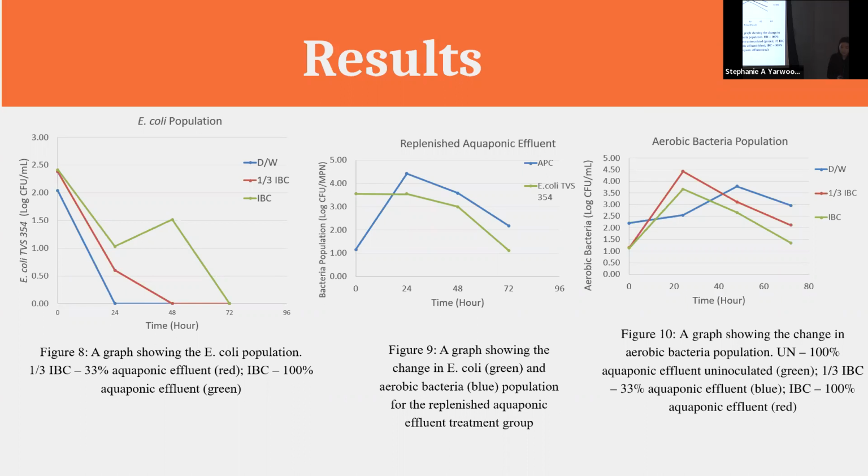In terms of the aerobic bacteria, which is colored in blue, there was an increase in the first 24 hours, but then a decrease by 72 hours. That trend is very similar to the 33% aquaponic effluent group and the 100% aquaponic effluent group as well. It has a very similar pattern. Distilled water had an increase and then a decrease, but distilled water was just showing the E. coli population. And the green in this case, in figure 10, is actually showing the uninoculated control group. So it has a very similar pattern compared to its inoculated counterparts.